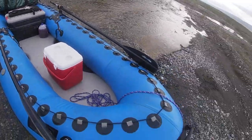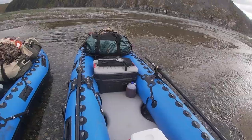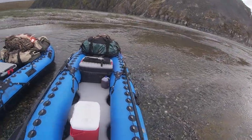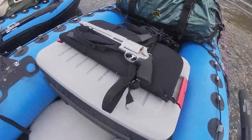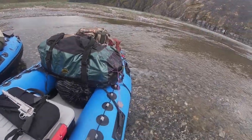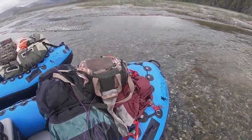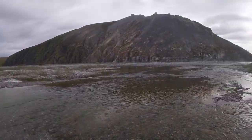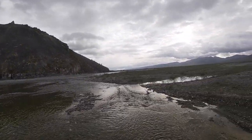Over here in this raft, I've got a shooter up on the cooler. There's my seat where I'll be rowing. And of course I've got bear protection. Right there is what I use. And then of course I've got my gear back here, all cinched up, ready to go. At a moment's notice, I put a garbage bag on it for rain protection. There you go, looking good.